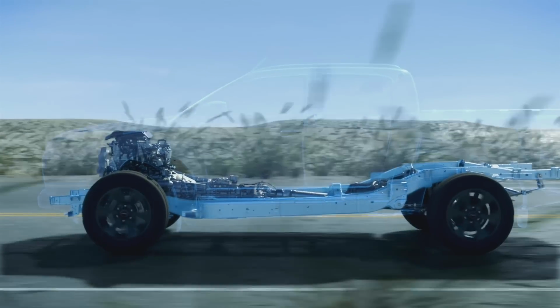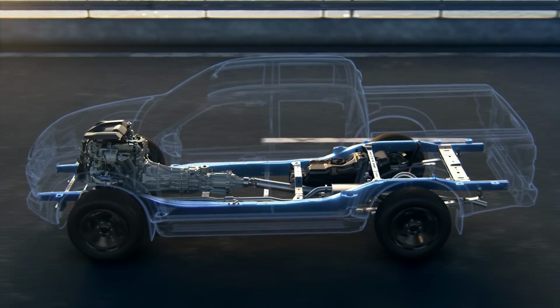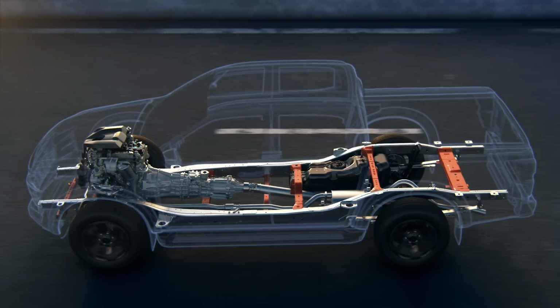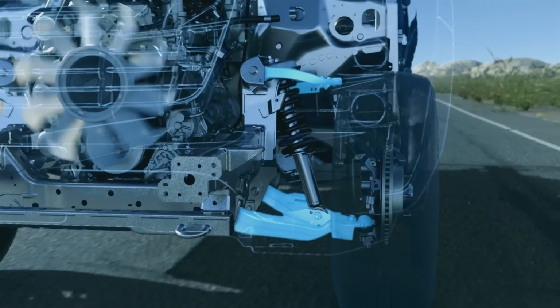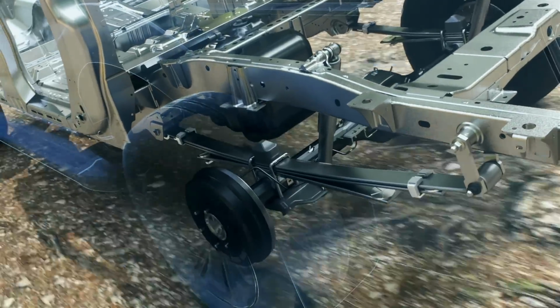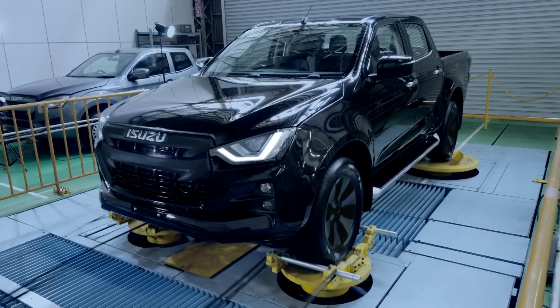The improved ladder chassis in the all-new D-MAX is more rigid, thanks to ultra-high tensile steel construction, larger side rails, and an added cross member. While independent double wishbone front suspension with higher mounting points improves ride comfort and handling, tempered 3-leaf rear suspension is both strong and flexible, all tested and tuned for Australian conditions.